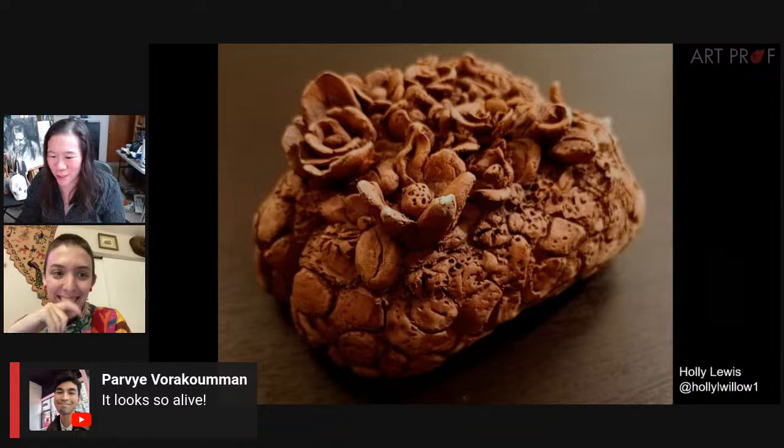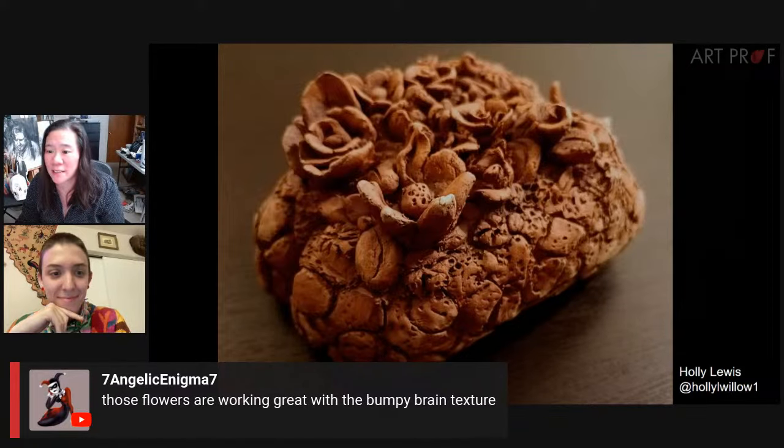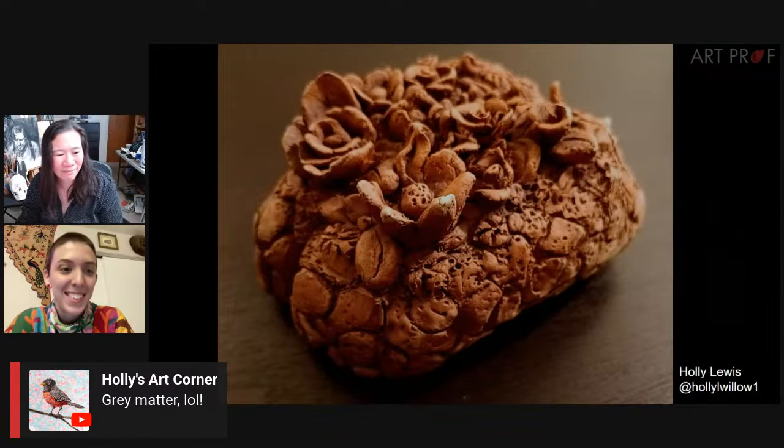Parvi says it looks so alive. And Neil says the brain texture also looks like dry, cracked soil. And 7A says those flowers are working great with the bumpy brain texture. Yeah, I love the flowers. I haven't mentioned that yet. I really love the flowers.